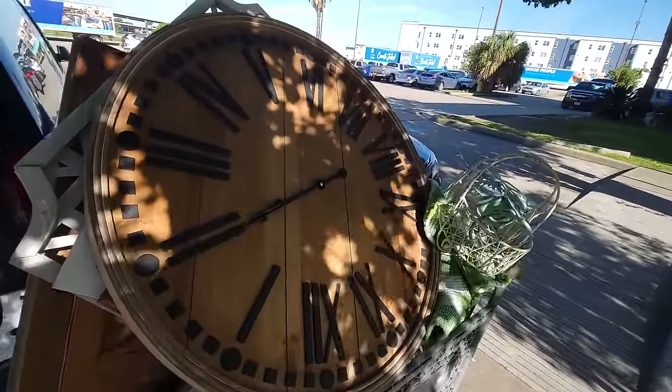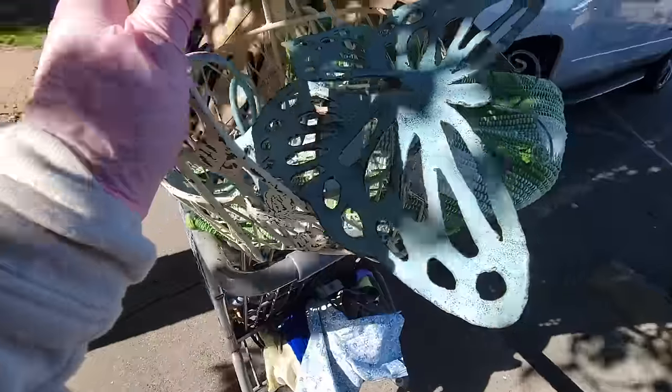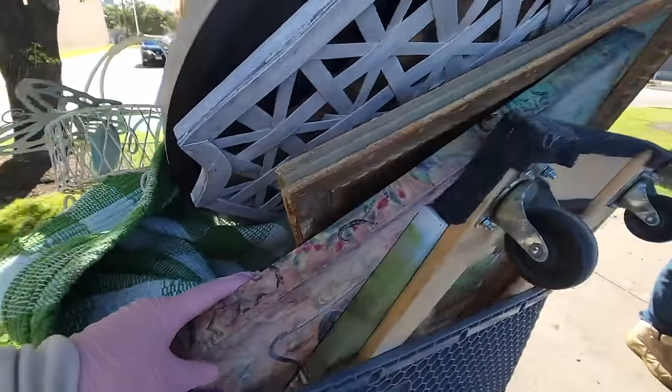Zoom out a little bit. It's kind of hard to tell because of the shade from this tree, but yeah, I got a boatload of stuff. I even got some clothes today. Tons of art and some books under there.